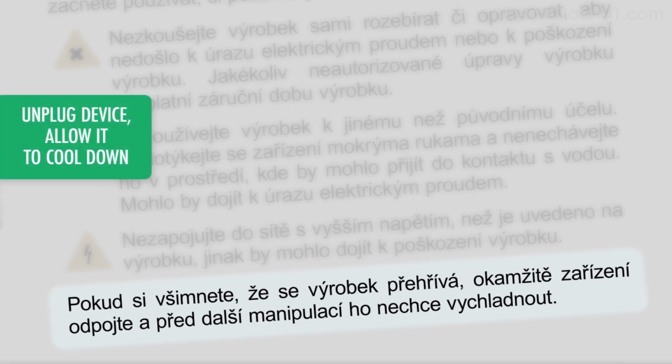The manual says that if you notice the surface overheating, unplug the device immediately and allow it to cool down before handling again. Pokud si všimnete, že se výrobek přehřívá, okamžitě zařízení odpojte a před další manipulací ho nechte vychladnout.